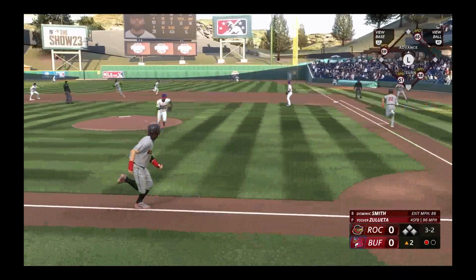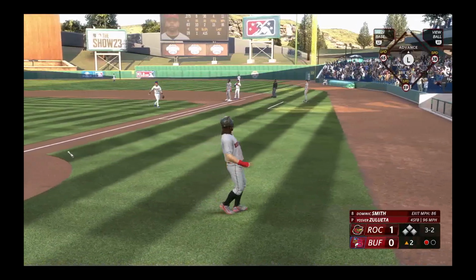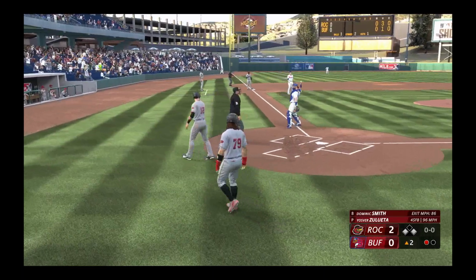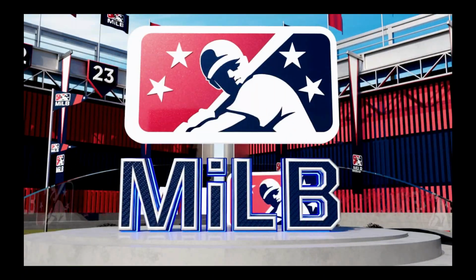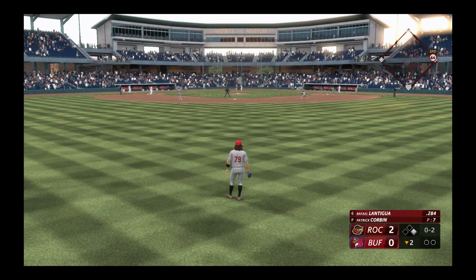Line and a base hit into right. One run. And RD Cross fires it to the plate. It's offline. The run comes in, and they lead by two. So up next, Rafael Lontigua.